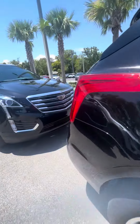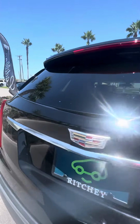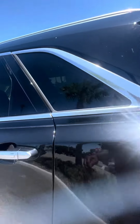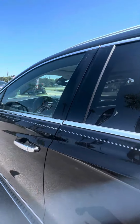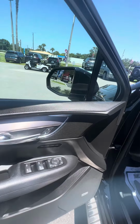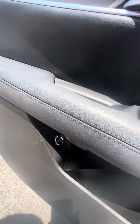Walk around this beautiful vehicle, panoramic sunroof in the back, dual exhaust, backup camera. Again, XT5. Get your closer view right behind the driver's seat. No rips, no tears, no damage to the seats. Now we get to the driver's side door. Power windows, power lock on the driver's side door. Mats, three-quarter, now to open up your tailgate.